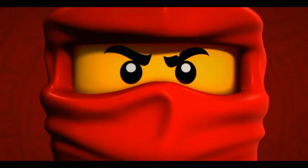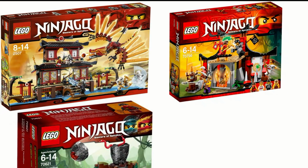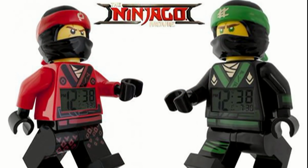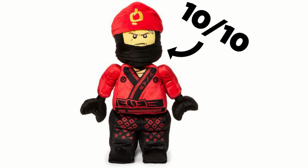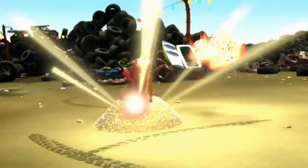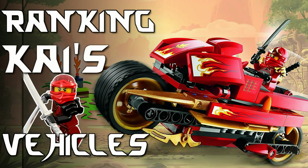Although Kai may not be the most powerful ninja, he is one of the most important. He's been the featured ninja for 3 waves and is almost always heavily promoted, even if he isn't necessarily an important character in that storyline. So it's no surprise that he has had a ton of great sets throughout the years, which is why today we are going to be ranking them.